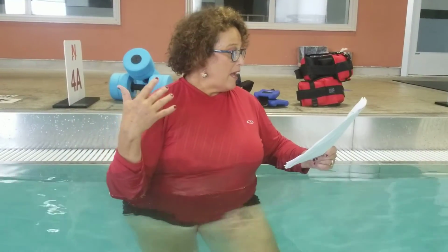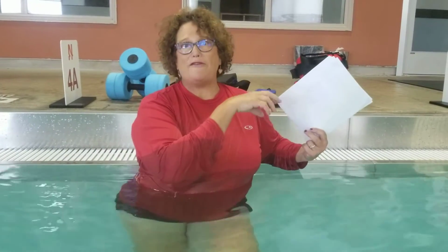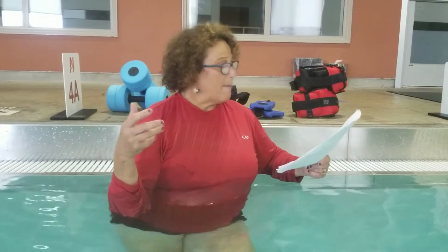But for today, what we want to bring in is more of the evidence-based practices of physical therapy. And what you're going to be looking at today, we're going to try to show you all the equipment that we use. Just like on land, where you have different sizes of dumbbells and barbells and weights and TheraBands, we also have that in the water, and we're going to be showing you that and explaining it to you.